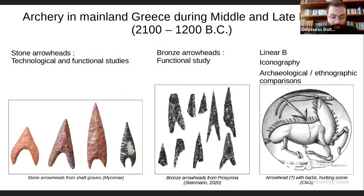Before I begin, I would like to give a brief presentation of my research, which deals with archery in mainland Greece during the Middle Helladic and Mycenaean periods. Through this subject, I try to understand the evolution that occurred during the second millennium in mainland Greece through the practice of archery and the role of archers within these societies. To do so, I have based my research on a technological and functional study of stone arrowheads and on the functional study of bronze arrowheads. These artifacts in stone or metal offer an interesting object of study concerning the question of cohabitation of two so specific materials. I have also taken into account the texts and iconography that may relate to archery. Finally, I have relied on comparisons with other archaeological and ethnographic contexts.